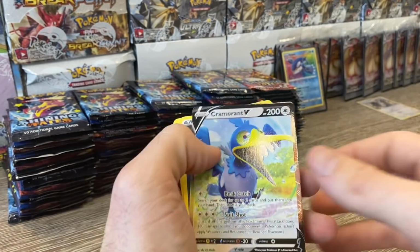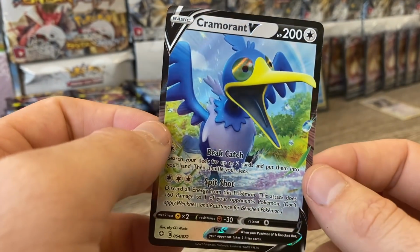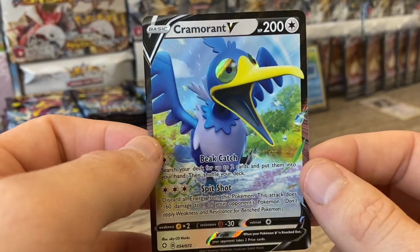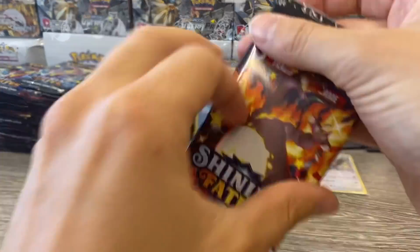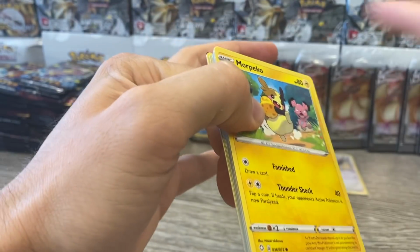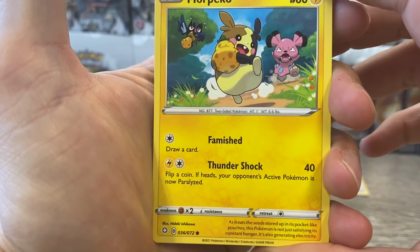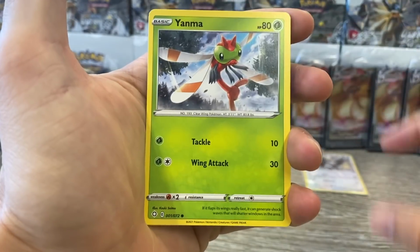Not bad. All right. Yeah, pulls are coming, aren't they? Look at this full art. It's got a bit of shine in the eyes. Yeah. Bit of shine down below. Glossy eyes. Beautiful. Even this Morpeko has Snubbull and Rookidee. I love it when characters sneak into someone else's card.